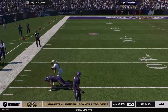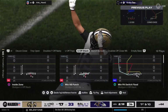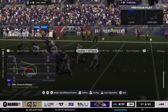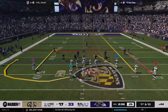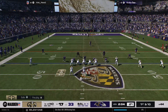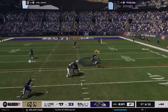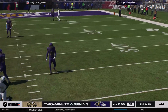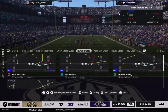And got his man, complete. And they're going to have this across midfield and inside the 45. There's the arm strength that we saw in college and during the scouting process. And really, it's not just the arm strength there, but the placement as well. To me, that was an excellent combination of arm talent and accuracy. Oh, this one incomplete. The pressure got to him as he released it. And it's 2nd down.